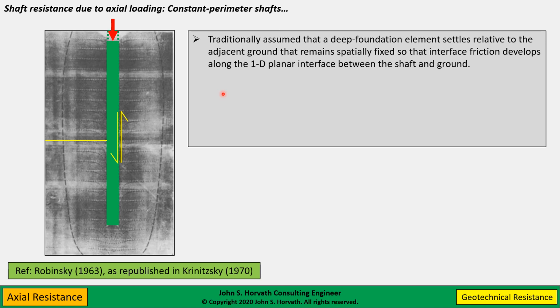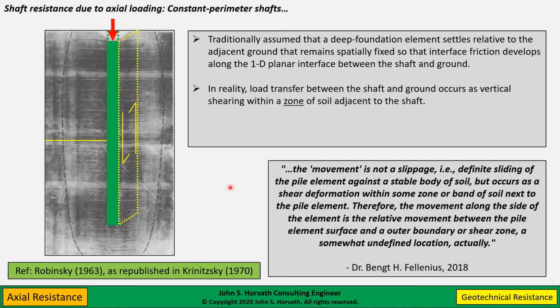So the traditional assumption is you apply a compressive load at the head of the deep foundation. It settles relative to the ground, and the key assumption is that the ground remains fixed. It remains spatially fixed. So the ground remains fixed, the pile or whatever type of deep foundation you have settles, and you develop the classical one-dimensional planar sliding friction at the interface between the outside of the shaft and the adjacent ground. And then we apply Coulomb dry friction using phi, c, whatever combination we want, to come up with a unit shaft resistance, or what we call positive skin friction, if you will. The problem is that's plain wrong.